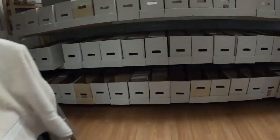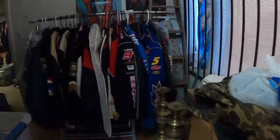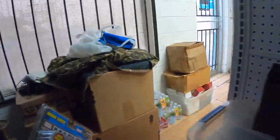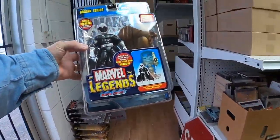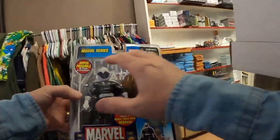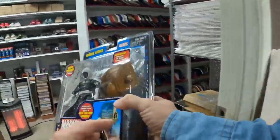Our next item is a Marvel Legends action figure. Let me find it. It is the Moon Knight from the MODOK. Oh, the only one I have left from that series. I can get you in the light here and you'll be able to see it better. Here we go. Moon Knight, and if you got all of them from the set, you can build this MODOK figure.